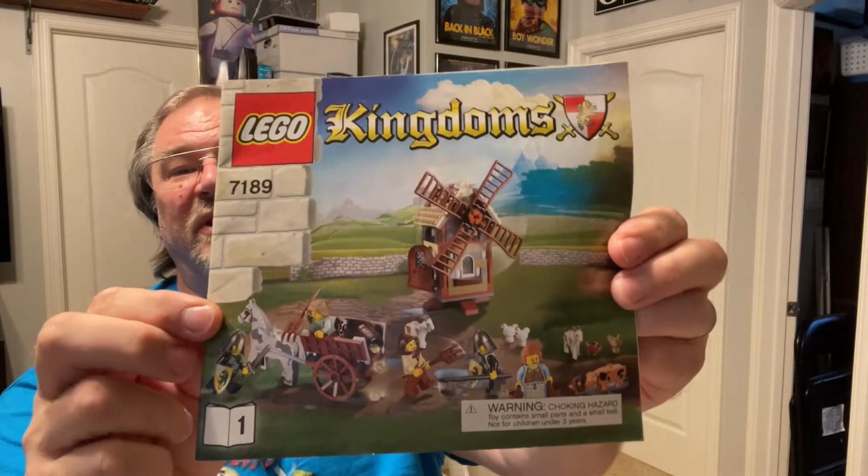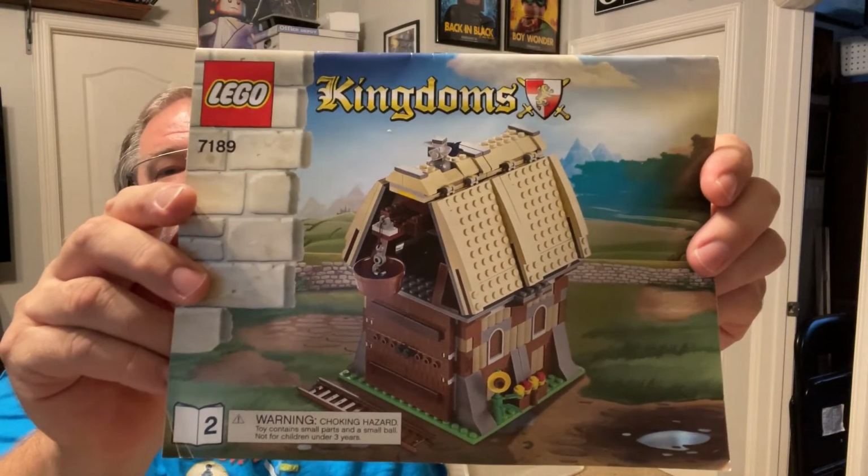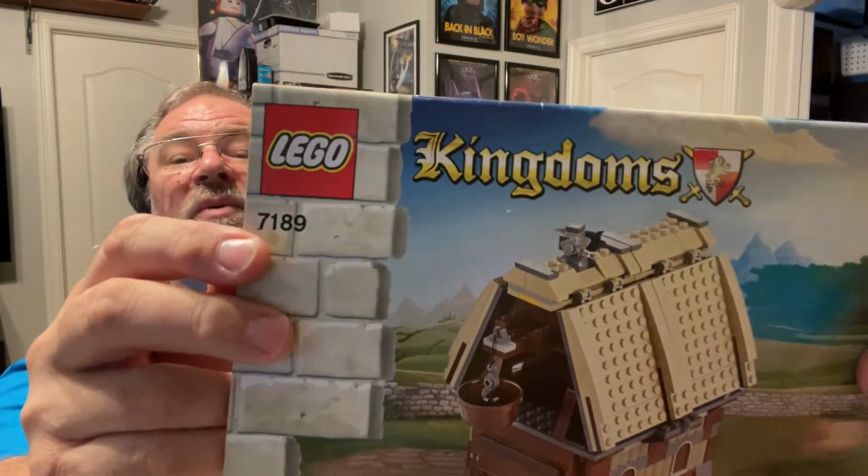So I got lucky. And now, and you'll all be excited, I did my research. I'm not just ad-libbing like I usually do. So, just for posterity, this is the instruction booklet. That's book 1, and that's part of it. And I will show you the set. I'm kind of holding off here. I'm talking like usual. So, the instruction booklet, and it's set 7189. And it is called the Mill Village Raid. It came out, like I said, 2011.